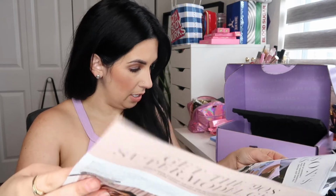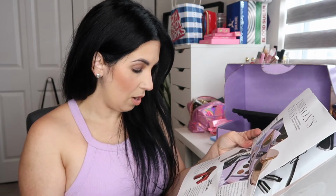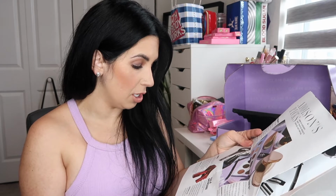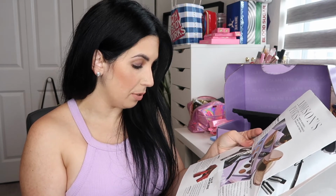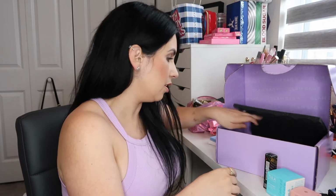Ay, ay, ay. Wrong spot to put something. But yeah, it's very glittery, guys, by the way. So if you don't like glitter, you're probably not gonna like that. So let's see. Uoma Beauty. It says Black Magic Hypnotic High Shine Lipstick in Love, and it's $24. Oh wow. Addison's tip is if you don't have blush, you can even add it. Tap a tiny bit of this lipstick on your cheeks and blend for a soft flush. I love that idea. So you're in a hurry, you don't have blush, you can use this. And you can just put it on the high points of your cheeks and you're good to go.